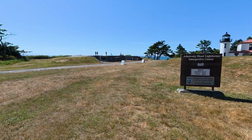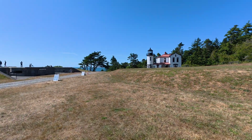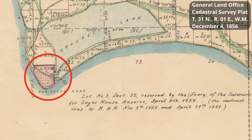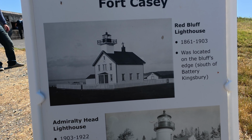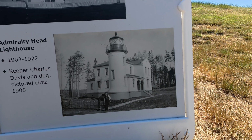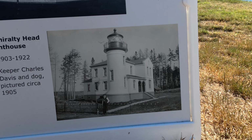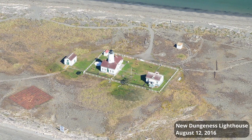Battery Reuben Tarman and the Admiralty Head Lighthouse. After buying 10 acres of land from Dr. Kellogg in 1858, the lighthouse service completes construction of Red Bluff Lighthouse and lights the lamp for the first time. In 1897, the U.S. Army purchases land for Fort Casey. In 1903, construction of the Admiralty Head Lighthouse is completed. It is closed after being deemed obsolete in 1922. In 1927, the Lantern House and lands are removed and installed at Dungeness Spit Lighthouse.